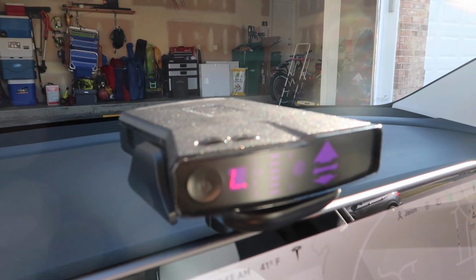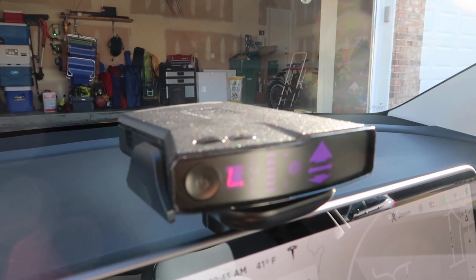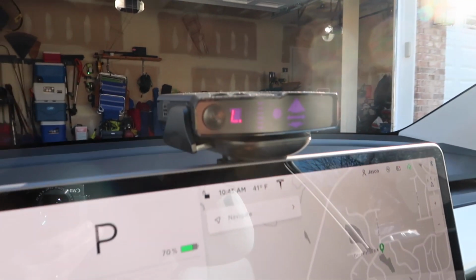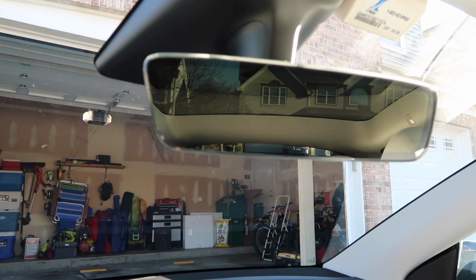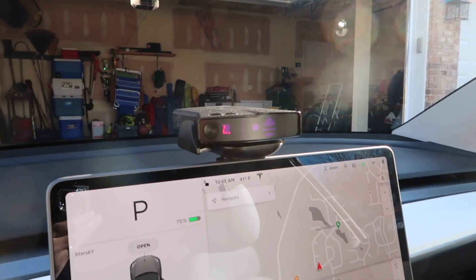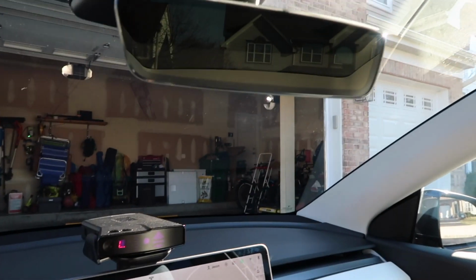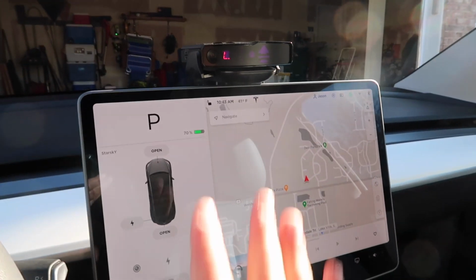So while we are in here, let's go ahead and talk about the installation of the Valentine One radar detector. This was pretty interesting. I really wanted to have this radar detector installed somewhere here in the Tesla Model Y, but I wasn't quite sure where to put it. Some options were trying to attach it to the rear view mirror. But then it feels like it's a little too close, right? It's going to be right up here, kind of in my face, and I don't really like that idea.